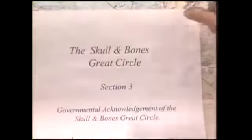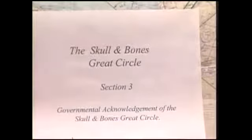Okay. So now having an understanding that they've followed their guidance both mathematically and with historical markers, there is actual government participation in the utility of the Skull and Bones line, and not just the United States. And that's most evident in the Middle East.